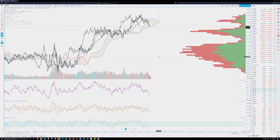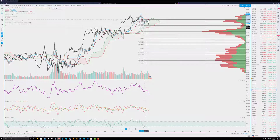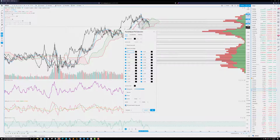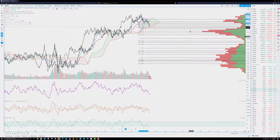Does that line up with a Fibonacci extension? That's what I want to know. Bam, bam, bam. It's the 1.236. I wonder if that changes at all if I take it off the logarithmic scale. No, pretty much the same. Yeah, 1.236 Fibonacci level. That's where I would expect to find it.